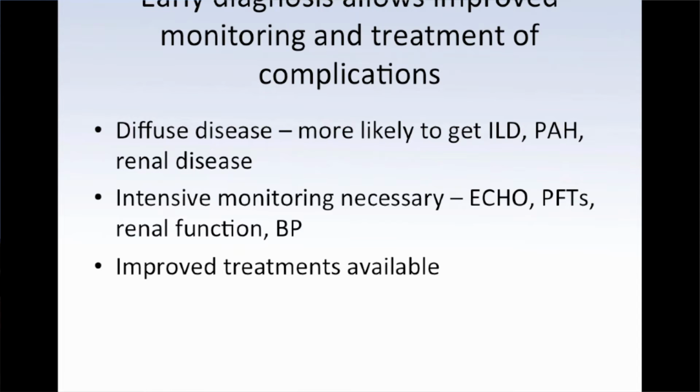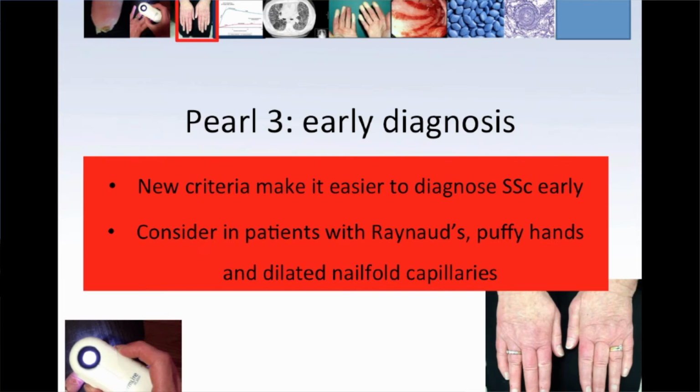And as Claudia tells you, I'm always at her to get things monitored. And it's probably quite annoying. But I monitor by echocardiogram, scanning the heart, doing lung function tests, PFTs or pulmonary function tests, looking at renal function, and keeping a really close eye on their blood pressure. And I'll tell you why that's important in a minute. And the other reason that early diagnosis is important is that we've got better treatments now, and we're continually getting better treatments. So, as I've said, another pearl for today, new criteria make it easier to diagnose systemic sclerosis earlier, and we should always consider it in patients with Raynauds and puffy hands with dilated nail fold capillaries.